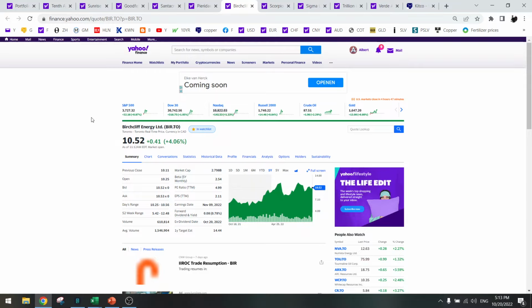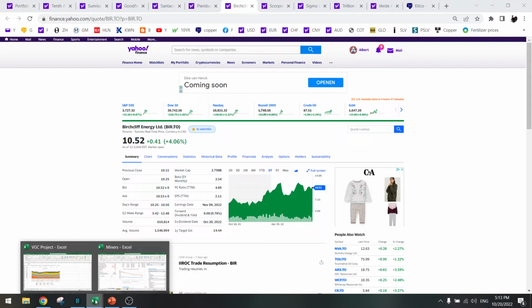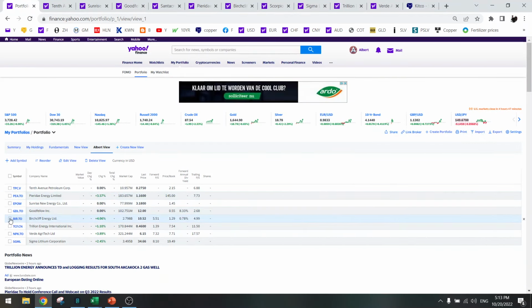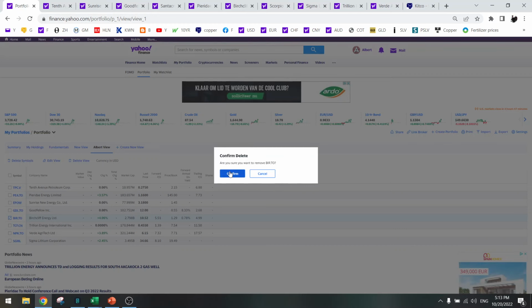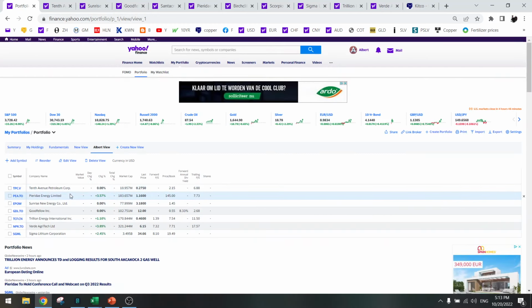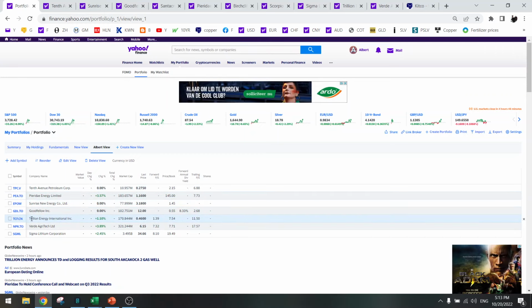Highly dependent on natural gas. It's still a good company. You get 7% dividend. That's not bad. But I see better opportunities in, for example, Pieridae Energy. So this is deleted. That's good for retired people that want income, not for me.